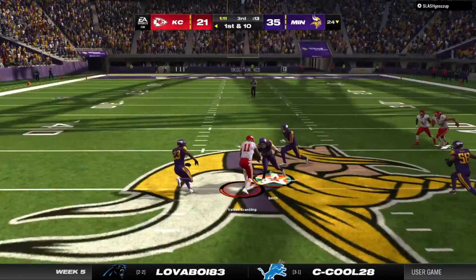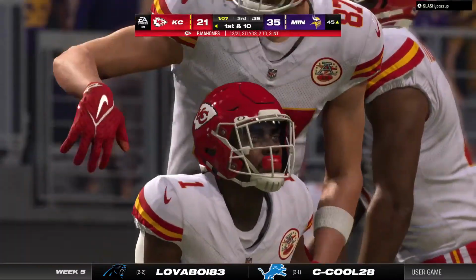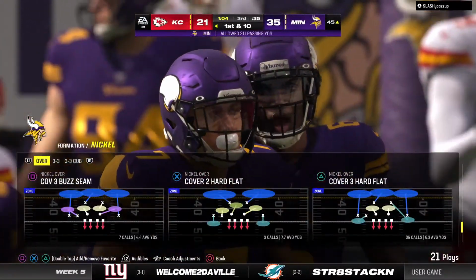That ball is caught. And now look at this. Big gain, but a fumble. And out across midfield down to the 45. And the defense not able to get it.